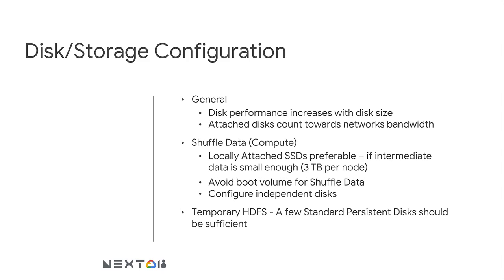Another important point is to configure independent disks because if a certain disk goes bad, Hadoop knows to just remove it and continue running with the remaining disks. Temporary HDFS could be a few standard persistent disks. Again, it's temporary, you don't really care too much. All it's got really is scratch directories, intermediate data, things like that.